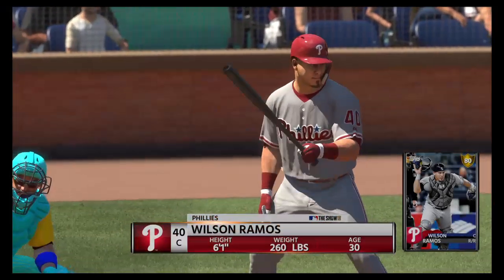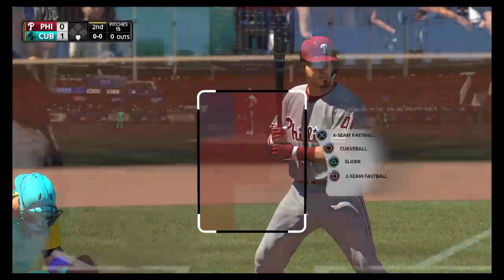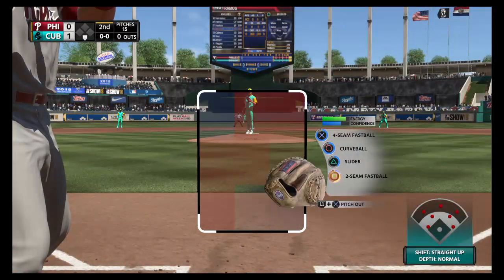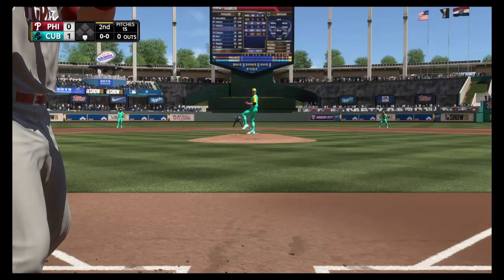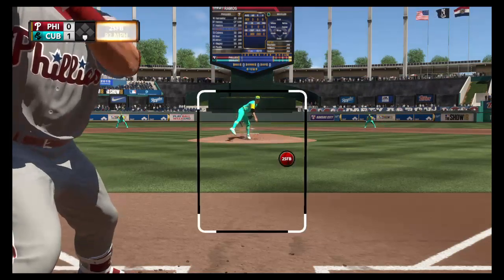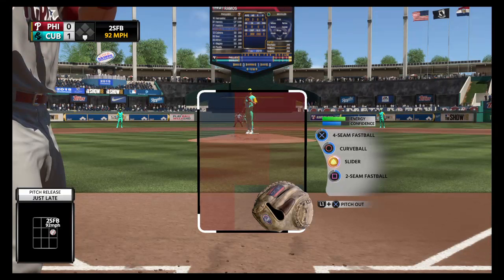Here's the catcher, Wilson Ramos. He'll get us started in the top of the second. The catcher, number 40, Wilson Ramos. Here comes the first pitch. Takes a look at one catching the outside corner.